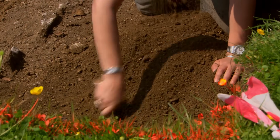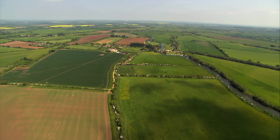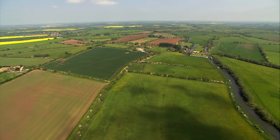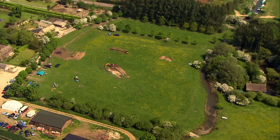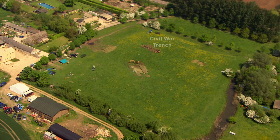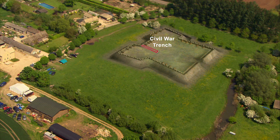So, while Tracy's trench is still a bit confusing, we are beginning to get a better overall picture of our site. And it looks as if local folklore about the Civil War could be right. Raksha's trench proves that there was an earthwork bank built here in the 17th century, and it seems to have formed part of a much larger fort. It covered almost half the field. How on earth did we miss that one?